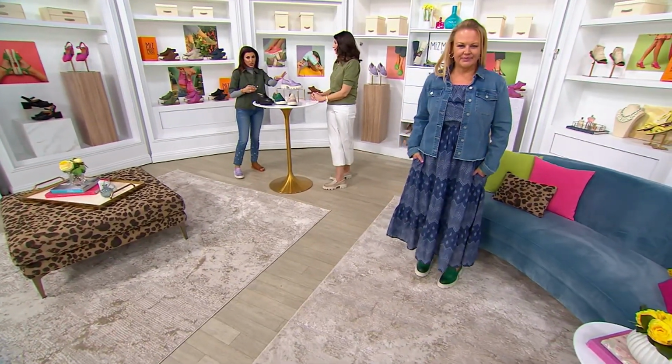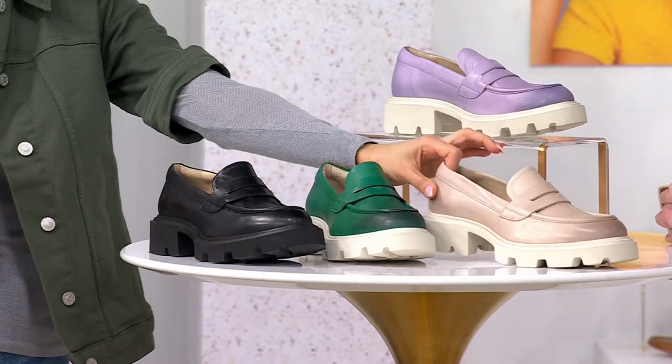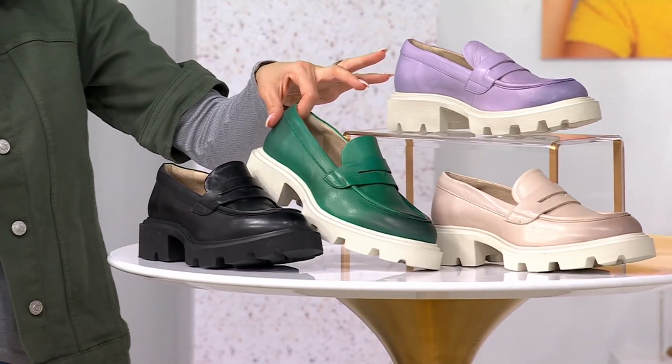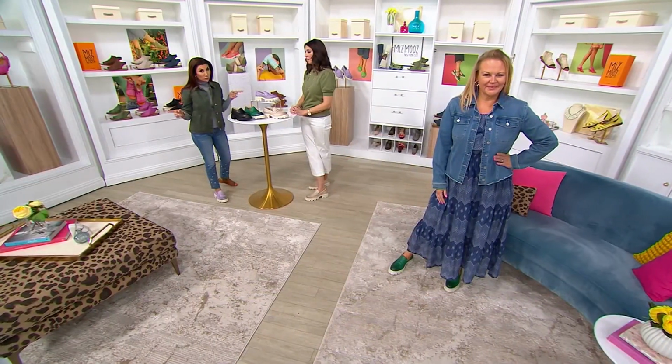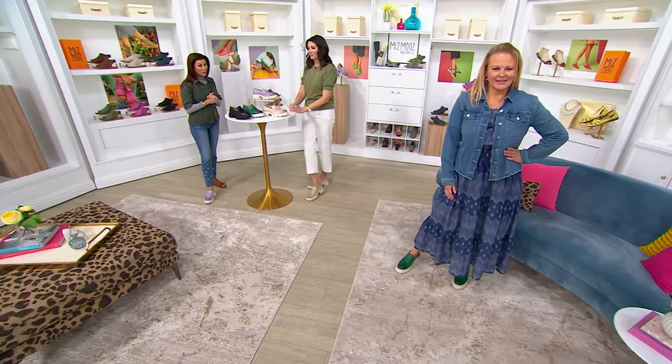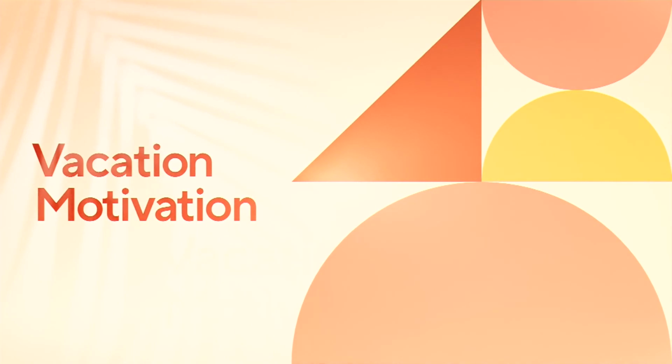The lavender's nearly gone. 4 dozen remain. We have the cream, 120, the emerald, 2 dozen, and the black, 140 for the year. So grab it on sale today. I know, and we have so much time to wear this. You're wearing this one now, wherever you are, which is awesome. Absolutely.